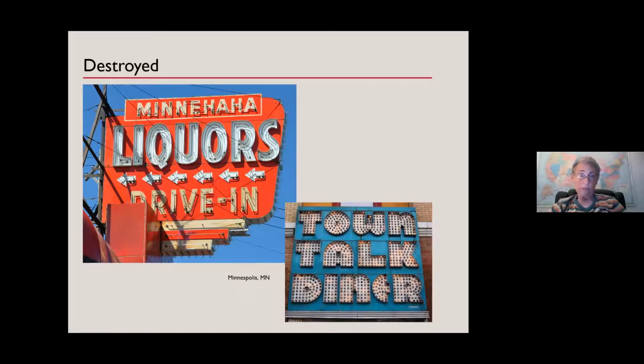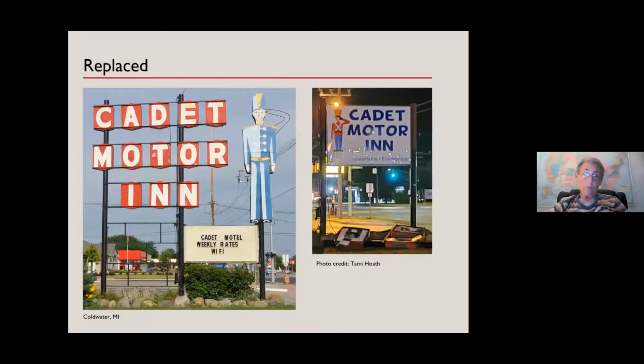There's no recovering that. This one, typical way to save money, get yourself an operating sign that can be visible at night instead of repairing the neon. Here on the left, this is in Coldwater, Michigan. The saluting soldier there that was animated at one time. And then on the right, the plastic sign, which has now replaced it, and you can see those Cadet Motor letters still on the ground below the plastic sign on the right.